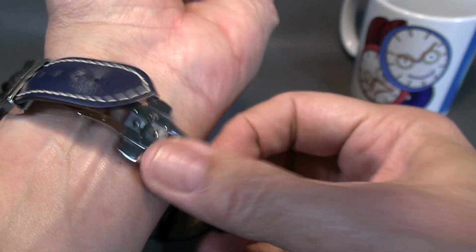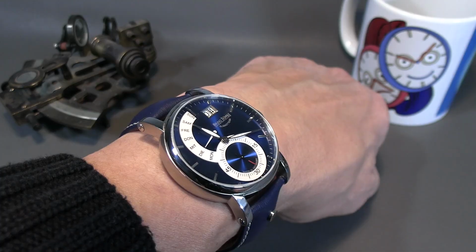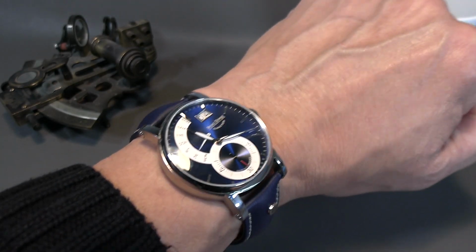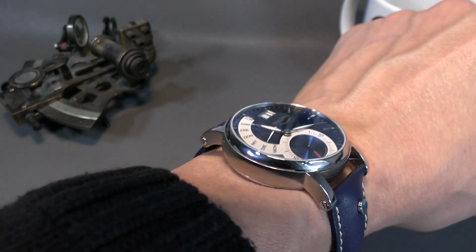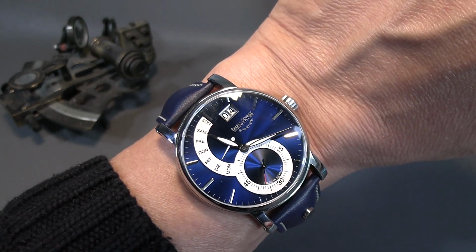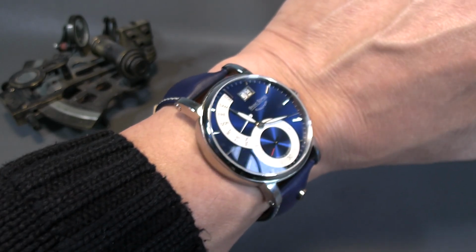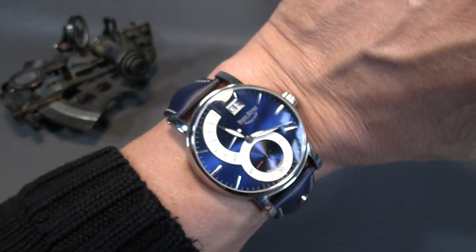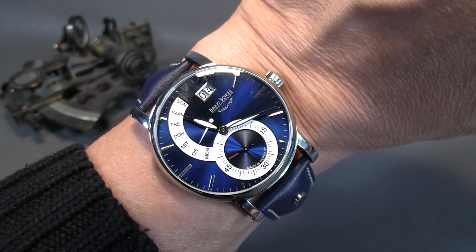And on the wrist, I like the way it looks. It feels good on the wrist. It wears well. Yes, as you see, it's a good looking piece with nice wrist presence, and it sits well on the wrist, and it looks good. It looks like a luxury piece. It really does have a nice presence.